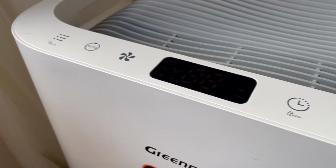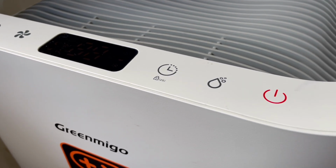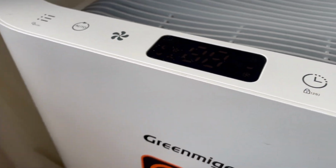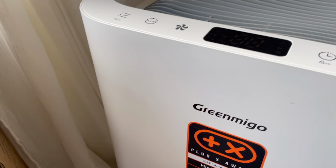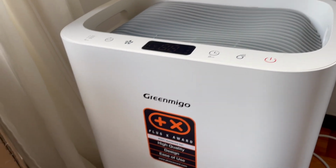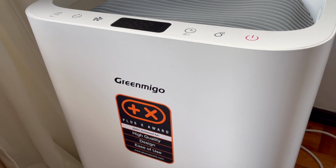It's got an auto function and a timer. You can set the humidity level that you want. You can set the time you want. You can set it to auto. You can set it to laundry mode. But as I say, any good dehumidifier should have all of these.